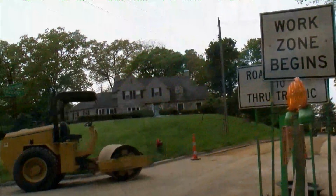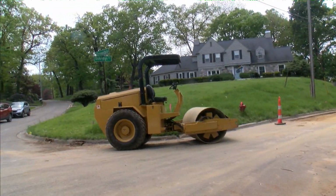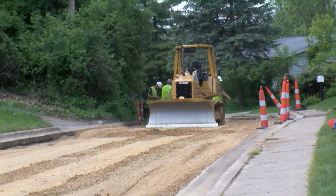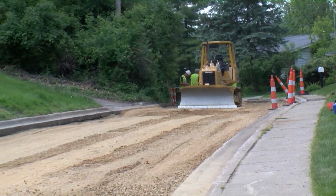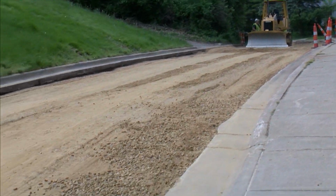Good point. All right, next we'll head over to Oak Ridge. What's going on there? Oak Ridge is over in our Essex Heights neighborhood, and we're replacing the water main, but mostly the impetus behind this is to finish out a project that we started in, I think it was 2019, right before the pandemic.